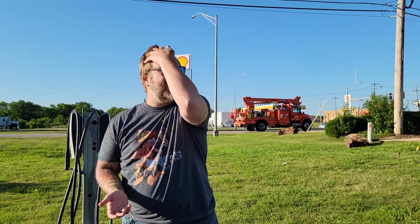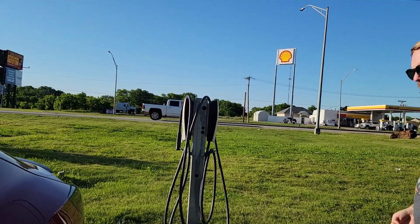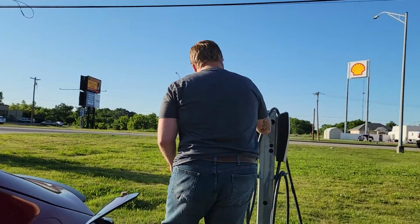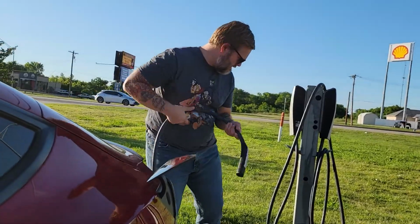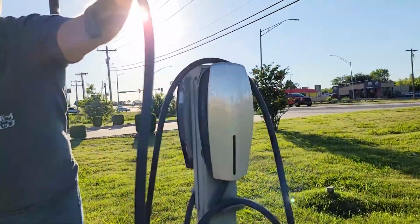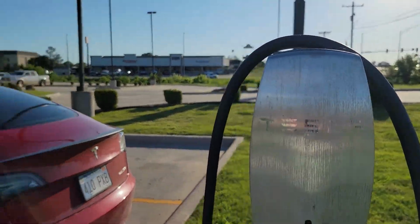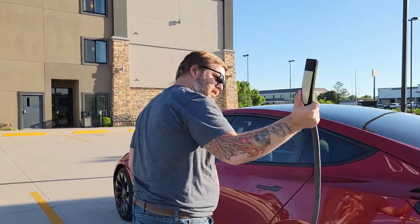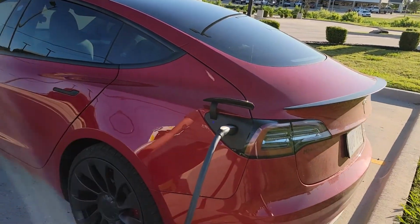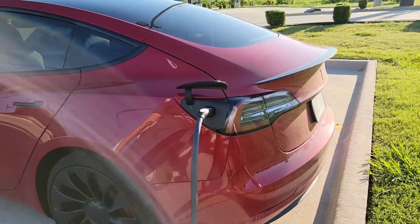All right, Connor and I are in Ardmore, Oklahoma at the Best Western Plus. They have complimentary charging. So I'm gonna open up here and grab this and plug in for the night. And it's actually a Tesla charger. That's right, so we don't even need the adapter. In we go, and it's charging. Awesome. Great. Let's go watch a movie.